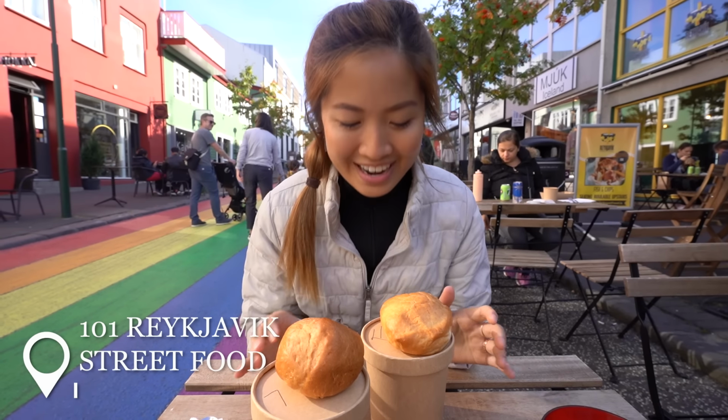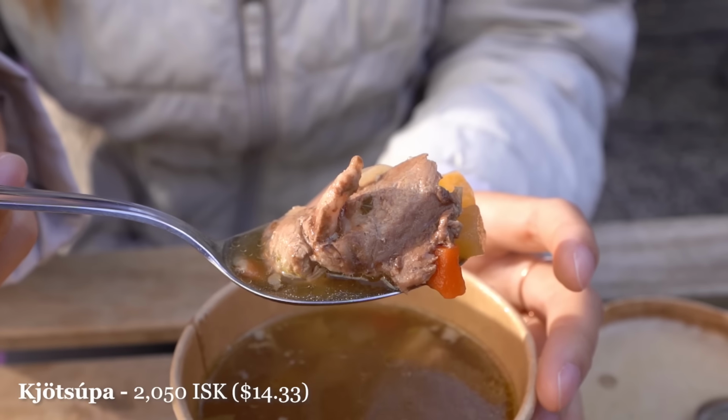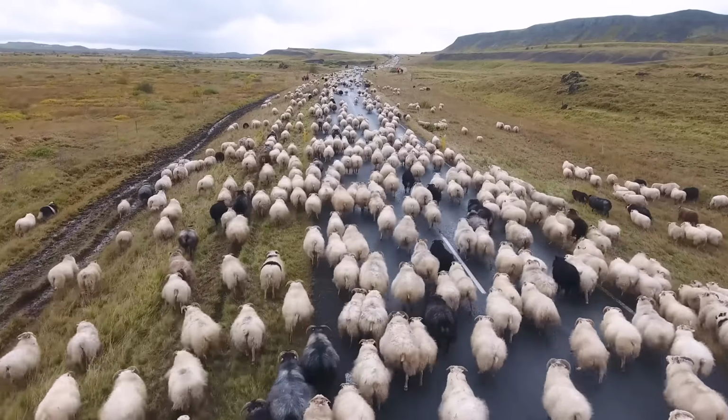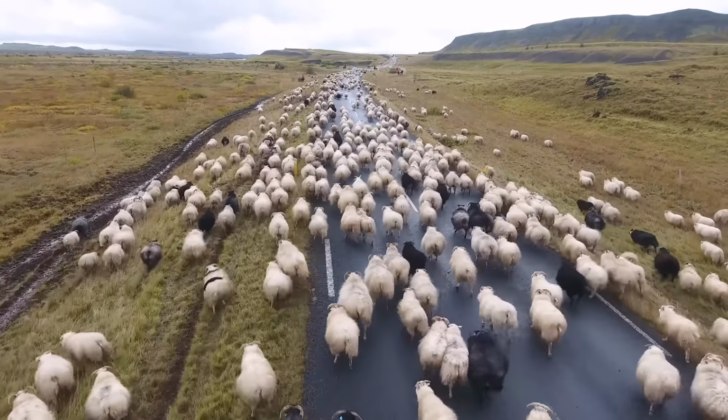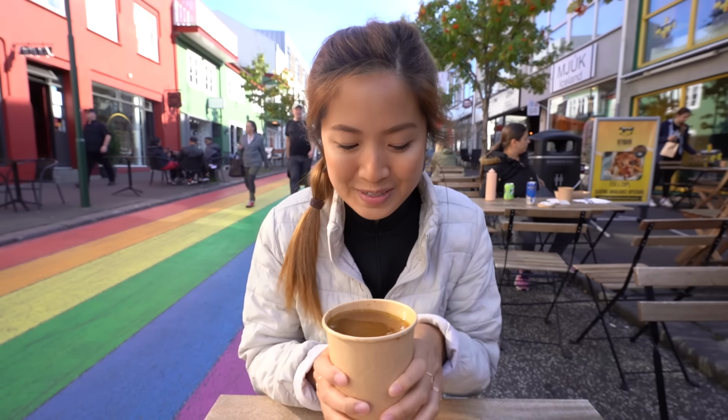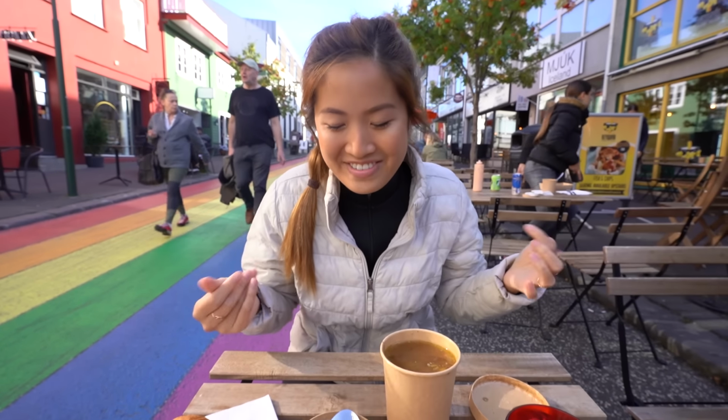The first soup we have here is Kjötsúpa, and this originally translated to meat soup, although the meat in here is just lamb. And that is because back then, pretty much lamb was the equivalent to meat. And so here we have some free-range lamb and some vegetables in a very nice and hot soup. It's actually very, very hot.